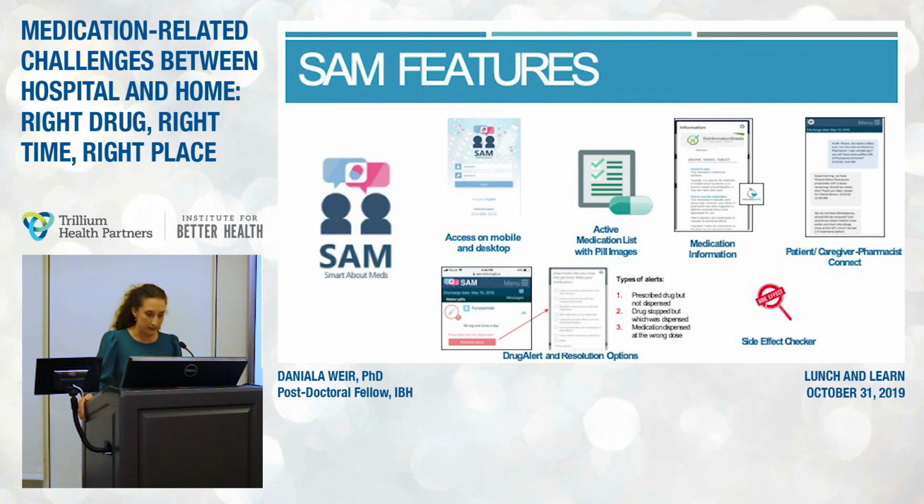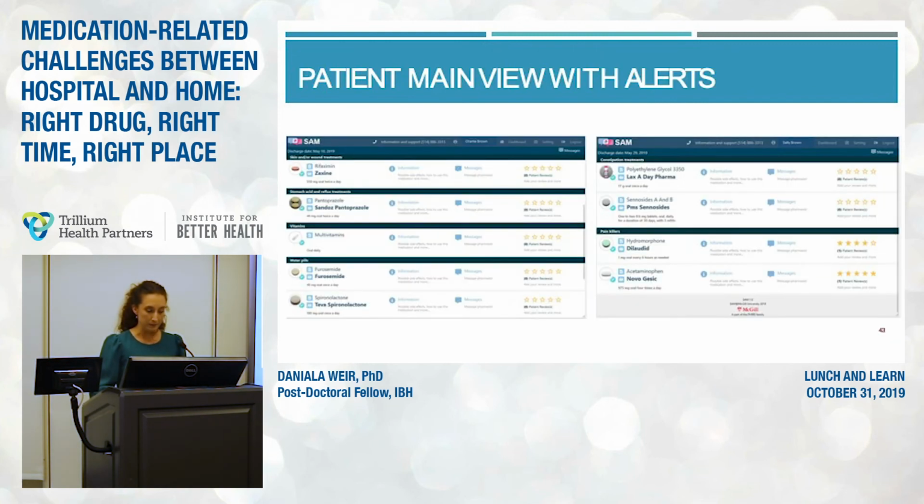So really briefly, some of the main features of this application include an active medication list, highlighting in-hospital medication changes for patients, drug alerts for patients if they haven't filled a new medication or they have filled a discontinued medication. We've given them information for each prescribed medication and its possible side effects, as well as a messaging feature which allows the patient or caregiver to communicate with the in-hospital pharmacist if they have any questions or concerns about their medications. So this is just a really quick little view here of the main page for the patients.